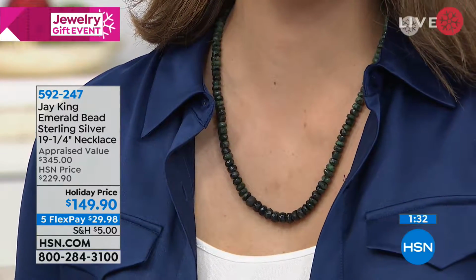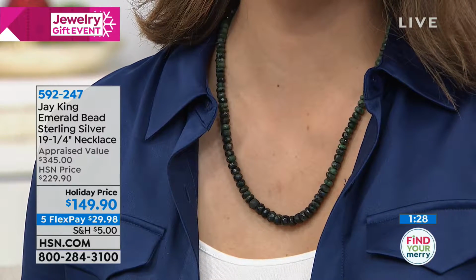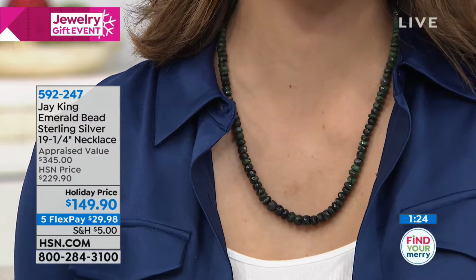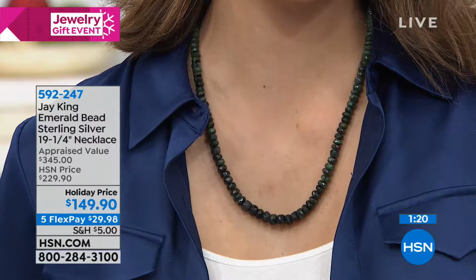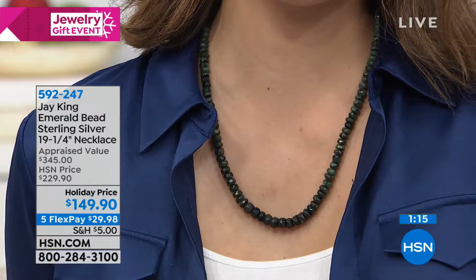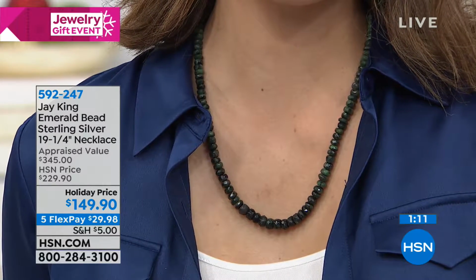I just want everybody to be clued in on this, okay? This starts at the bottom very dark. It's an ombre effect for emeralds. And then it gets lighter and lighter and lighter as it goes up. So you're getting all of the different colors. You're not just getting natural, real, untreated emerald, but you're getting all the colors that this emerald actually came out of the ground.